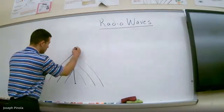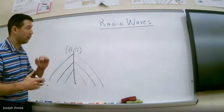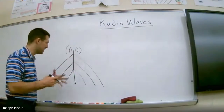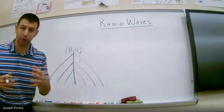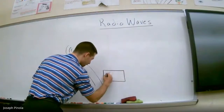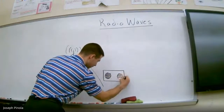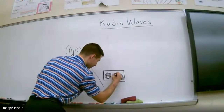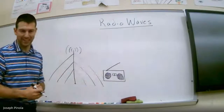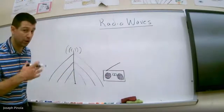And so the radio mast would send out radio waves, the first kind of radio wave that we're going to be talking about today. Now, people couldn't stand next to the tower and listen to the radio. It didn't work that way. Instead, in everybody's home, they would have a radio. Perhaps a device that looked a little bit like this, with an antenna. Maybe you have one of these at your house, or maybe you have one of these in your car.